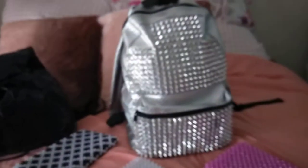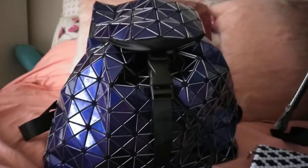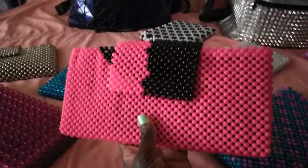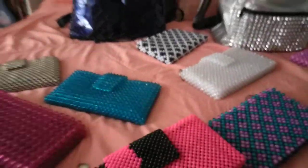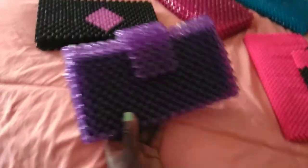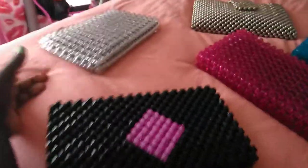Like I said, I have special custom bags that I make. That's one of them. Here's another one that I made. I got, like I said, different types of beaded bags, which consist of little departments inside of them. All you got to do is request the colors, and I get to work, pretty much. I can make an outline design for you and go from there.